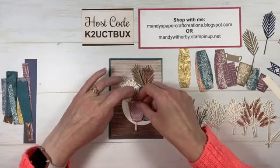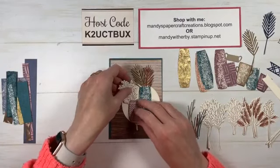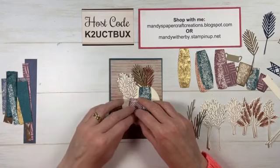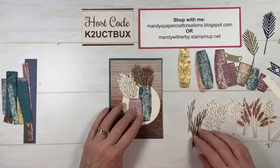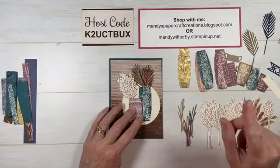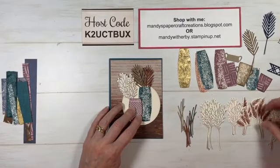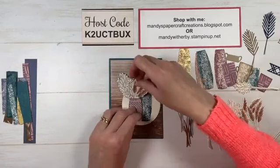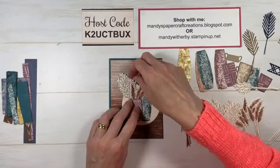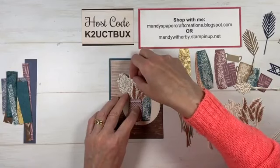Let's see. Okay, we're going to need to put them up a bit higher. Whoop. Let's go up there. Put them in there. We don't have any gold to incorporate yet, but that's okay. We can incorporate the gold with the strips. So that'll be good. And I do have some of these. Oops. That one might need to go up a little bit higher.